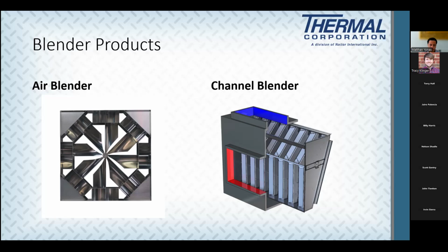It helps with sensors in your unit. With stratification, as you can see in that image before, you're going to have different temperatures at different heights in your unit. So it'll help with sensor errors and improve your temperature control in your building system.